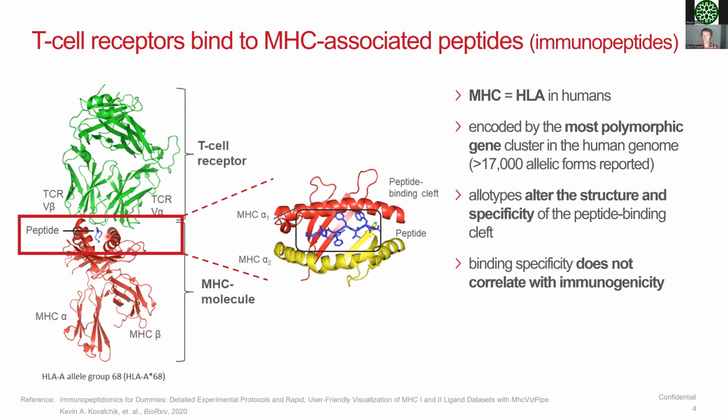An important thing to know is that if a peptide is presented, it does not mean that it will induce an immune response, because there is still this non-self recognition that is based on the T cell receptor recognition. And it's known that both qualitative and quantitative changes associated with the immunopeptidome are associated with disease.